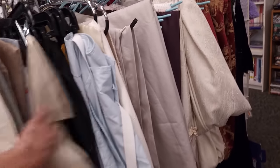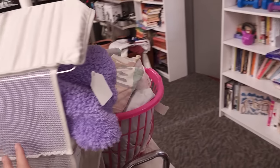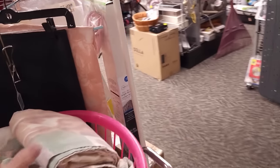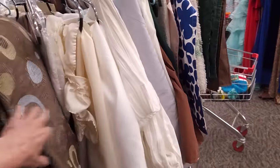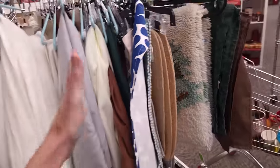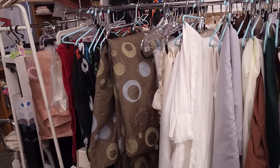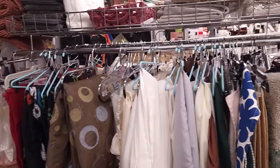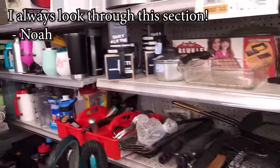We have our linen section over here. We're being very, very picky about what we put out in the linens, because linens aren't fast sellers. So we try to put things out that we think are going to move fairly quickly and still have a variety. We want some curtains, some sheets, some towels, all of that, some placemats. And I think we do a pretty good job. There's always something functional for the people that come in looking for functional items in the linens. We've got all of our kitchen goodies over here.